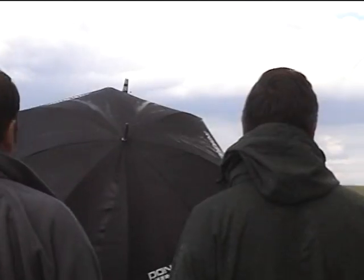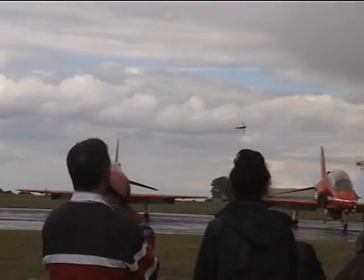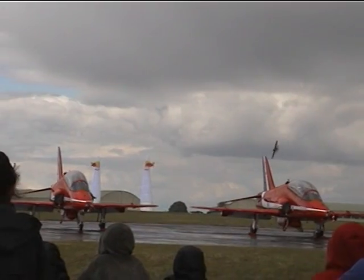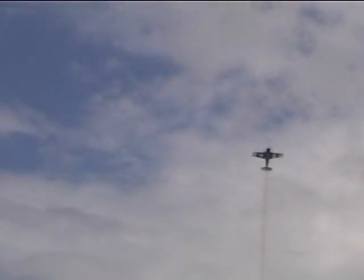Going through the gate. This is the hard turn. Has to be exactly through the middle of the poles. 18 meters up only, so you can almost touch them. The hard turn where they pull the G's. And then going back up, 1.5 vertical roll.